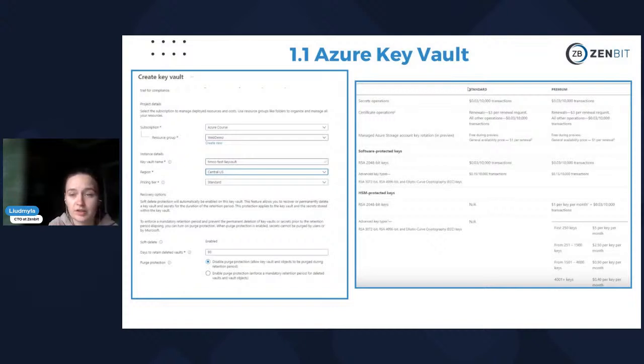Here on the slide, you can see screenshots of how to create a key vault. First of all, you create the vault. For it, you need to add the name, the region you want to use, the pricing tier, and a few settings about, for example, purge protection and days to retain deleted vaults. First, let's check what these settings mean when you create a vault.